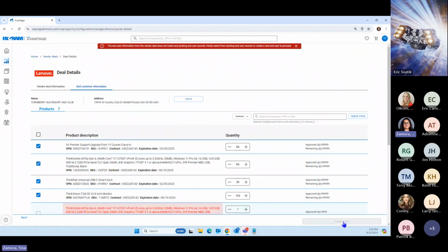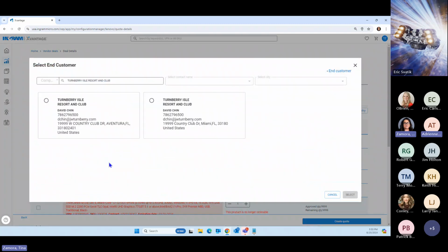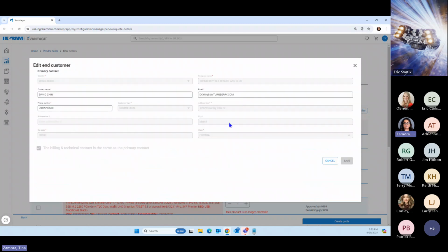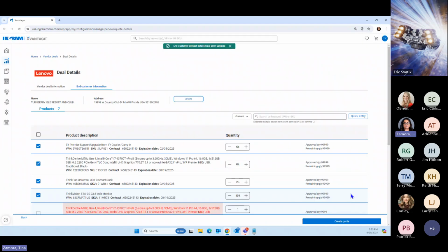Okay. So we'll click on create quote. Again, we're going to go in and update that end customer information. Make sure that matches. So we have 2 different options here. It's not the West. I don't know where that came from. It should be just 999 Country Club Drive. And it's actually Aventura, Florida, not Miami. This pulls up from the Postal Service. This is from somebody who had the account before, or they had put something in previously. So I'll select that end customer.